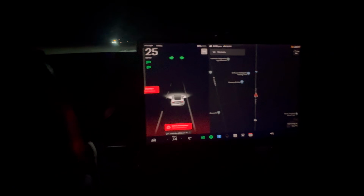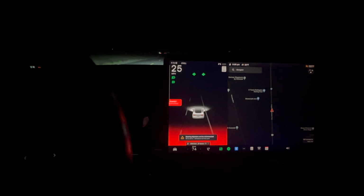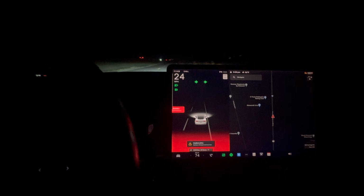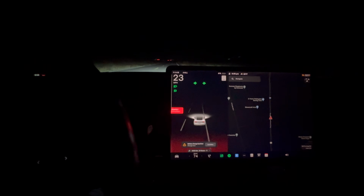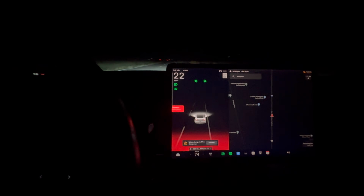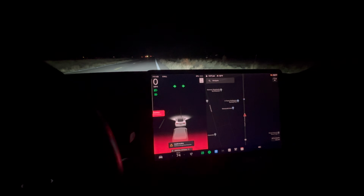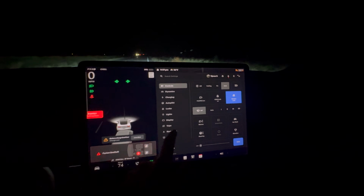Full pull over safely. Well, I can't really do anything. I just gotta let it go to 0. We're still just moving along at 20 miles an hour. We are stopped. Holy cow. Let's see, what did it do?